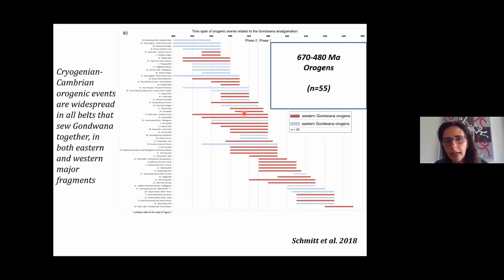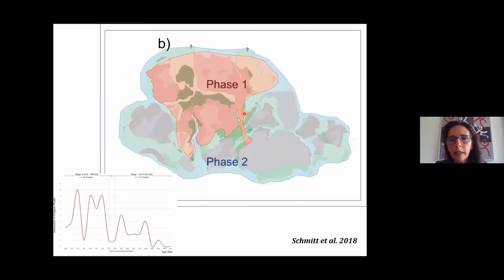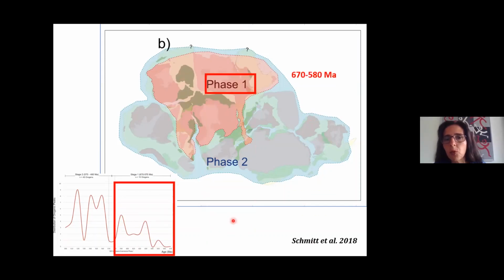So it was actually a convergent period of almost 200 million years that different blocks got closer together and finally collided. So with this compilation, we put in a simple histogram, so we can see here the age from 680 to 480, and we separate in 2 stages. Stage 1 will have fewer orogens but wider orogens, and they will be from 670 to 575, the end of the Ediacaran period. And these ones are preserved basically in this red area that I call the phase 1 amalgamation.